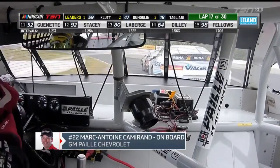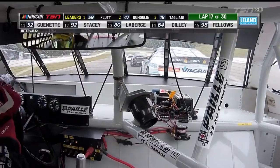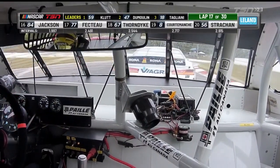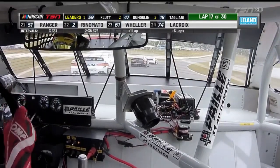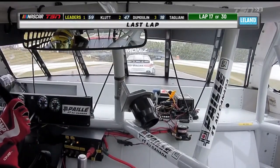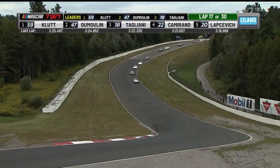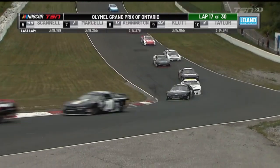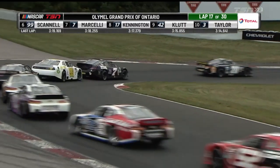Tagliani, though, great start in the Rona number 18, into third spot. And how about that RGC number 20, Trayton Lapcevich? He's up here battling in the top five. On board the 22, Marc-Antoine Cameron sitting in fourth spot. You can hear them sail in turn number four as, again, one of those blind apex down a hill corners, and you really don't understand how steep that hill is until you're behind the wheel of a race car.